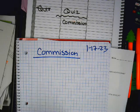It's called a commission. People who sell houses, the real estate agents, they earn commission. People who sell cars earn commission. People who are in sales usually earn commission. My first job, I earned commission. So I was super motivated to sell. The more I sold, the more money I received, right?